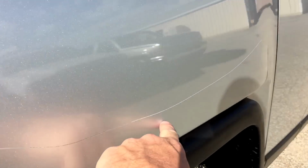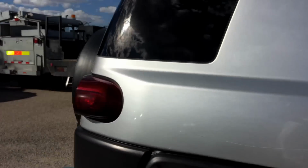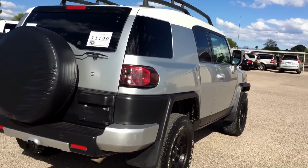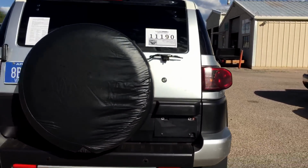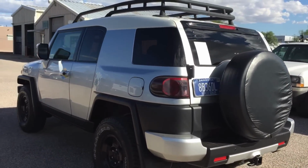There's scuffs here. There's a scratch right here. A couple touched up marks right here. I mean, it's an FJ Cruiser, and actually, this is kind of what they almost all look like if you're using them as an FJ Cruiser, which is off-road or the lakes and stuff like that.